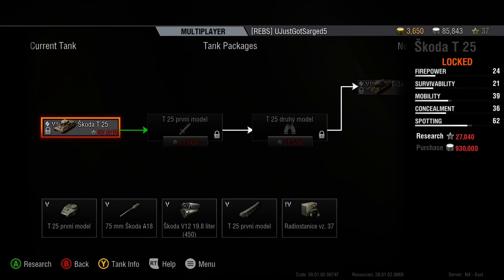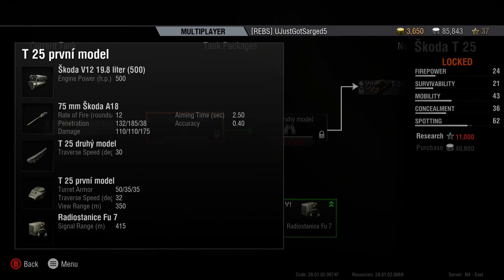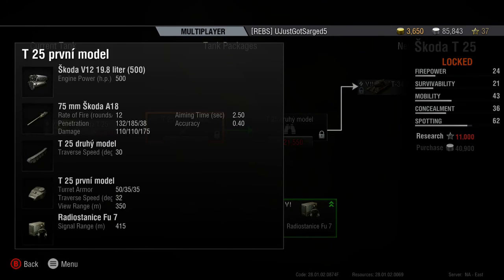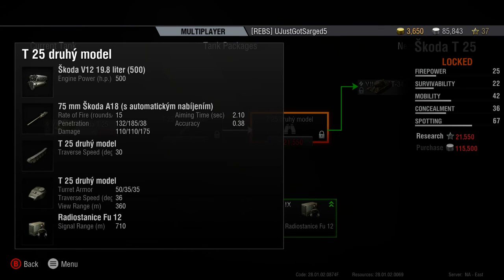But let's get right down to this tier 6 tank. We start out with the 75 A18 we had in the last tank. We upgrade the engine from 450 to 500. Now it's definitely better. 12 rounds per minute. Nice. We upgrade to a tier 6 75 Skoda A18. Bunch of Czechoslovakian letters. I can't pronounce that. 15 shots per minute. 132 millimeters penetration. Penetration stays the same. Looks like across the board. No, well, yeah, it's the exact same.